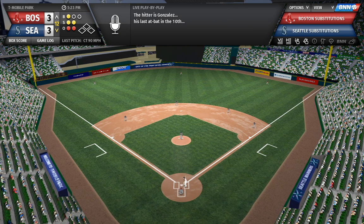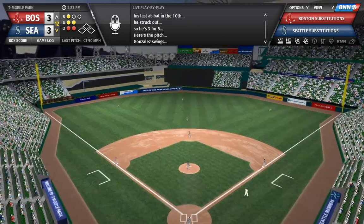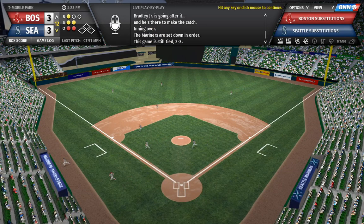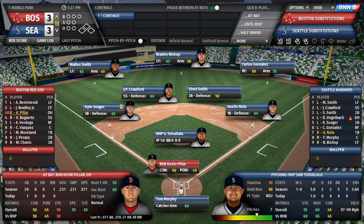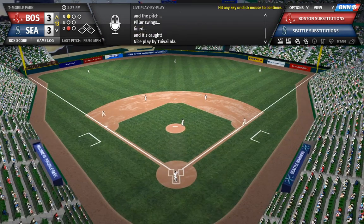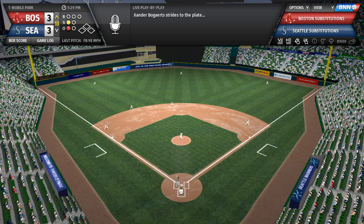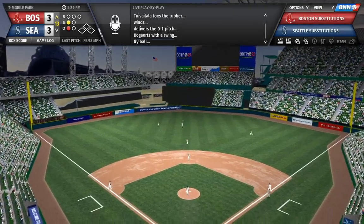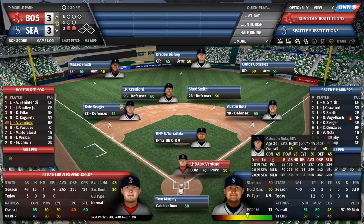Carlos Gonzalez has a 1-2 pitch coming in. Lined right at Jackie Bradley Jr. for out number 3. So we head to the 13th. Neither side can really get much going on offense here. Kevin Pillar leading things off for the Red Sox. 1-0 pitch. Pillar lines it back to the mound, but that'll be caught for out number 1. Xander Bogaerts. It's a fly ball out towards center field for out number 2.